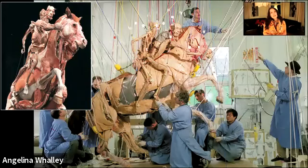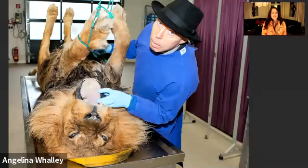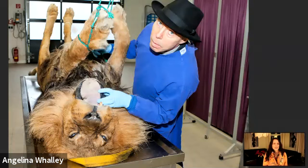There's another example that I want to share with you that is a specimen that we managed to finalize not too long ago, and that is a lion that died in a zoo in Germany.